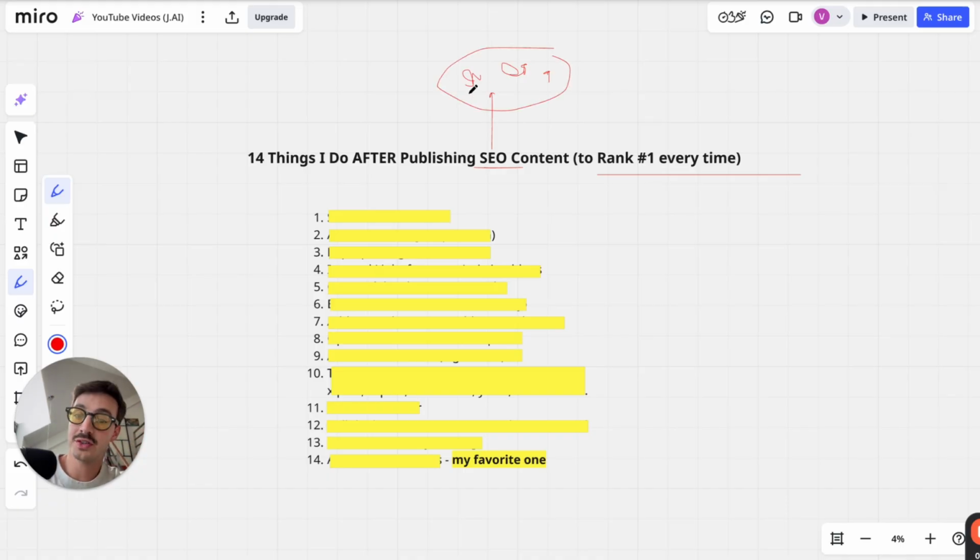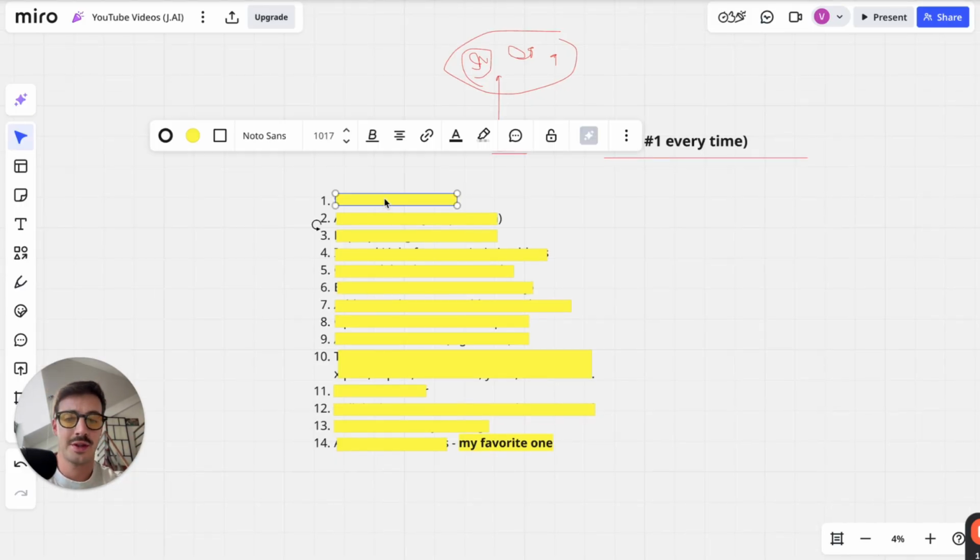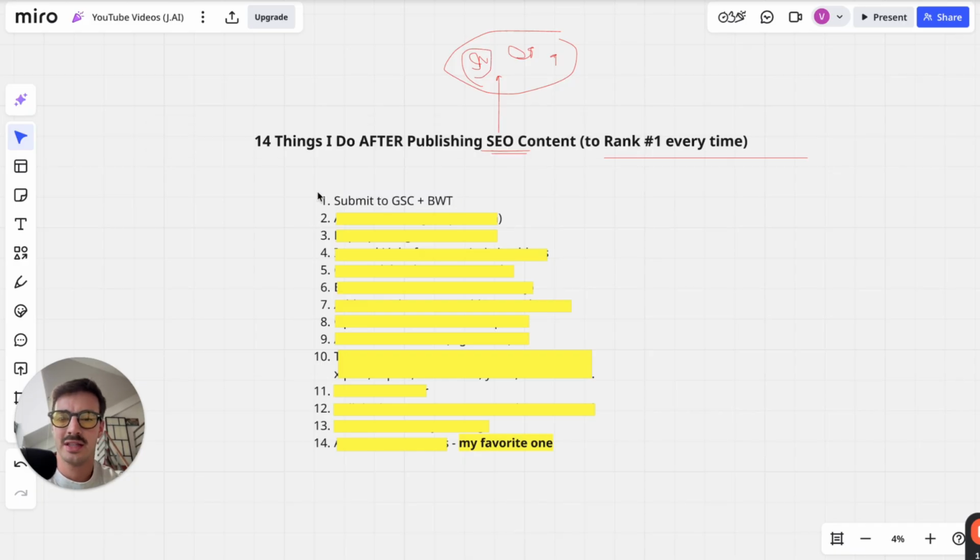Now, focusing on on-page SEO, okay, focusing on the content you put on your site, whether that's a blog post, a feature page, a location page if you're a local business, a service page, or if you're an e-commerce store, like a product page for a simple product, right? Doesn't matter. Let's focus on what I do after publishing the content to my site. Doesn't need to be a blog post, okay? Because people oftentimes think SEO is just about blog posts. No, SEO, and if we're talking about on-page SEO, is about the content that goes on your site, the content as a whole, okay?